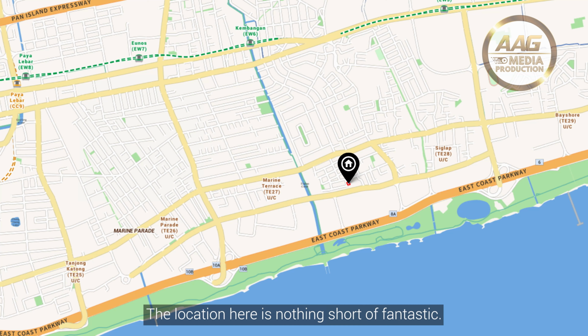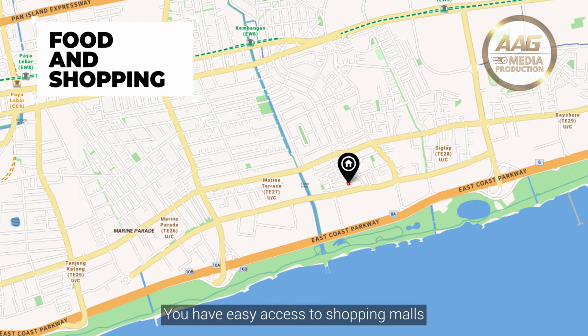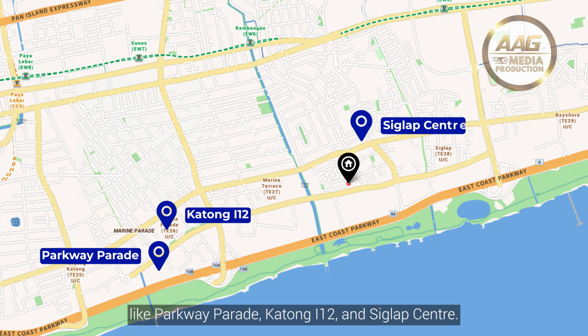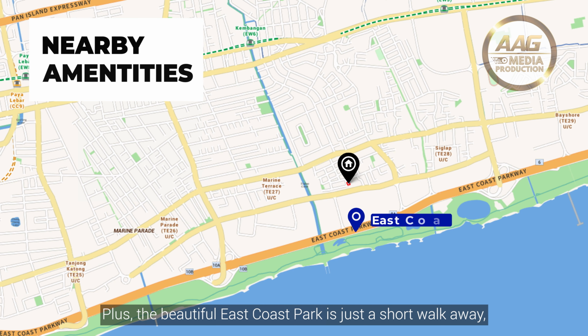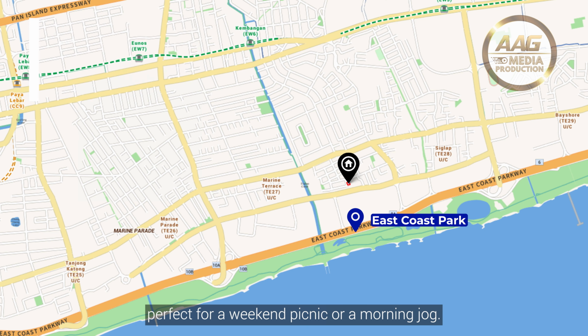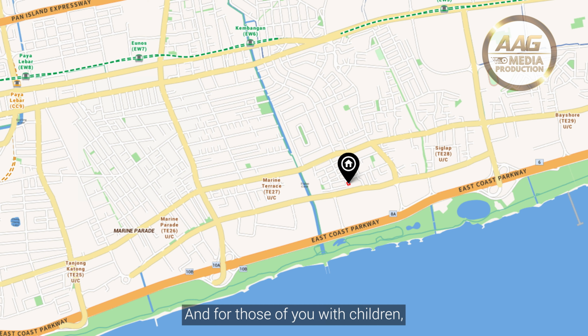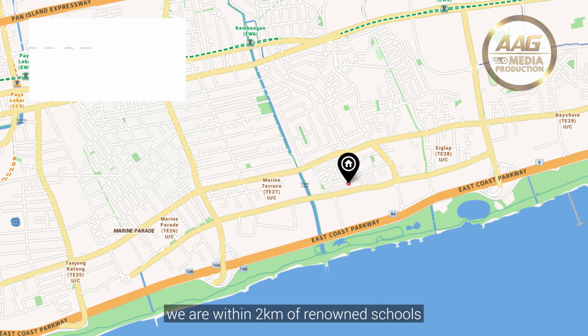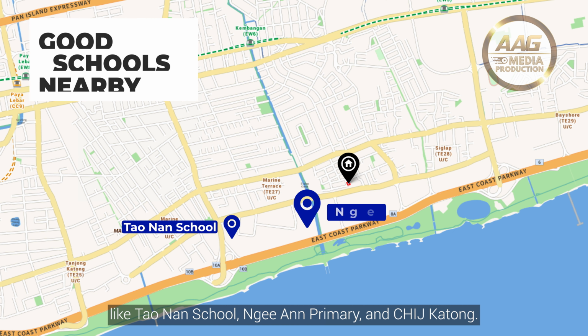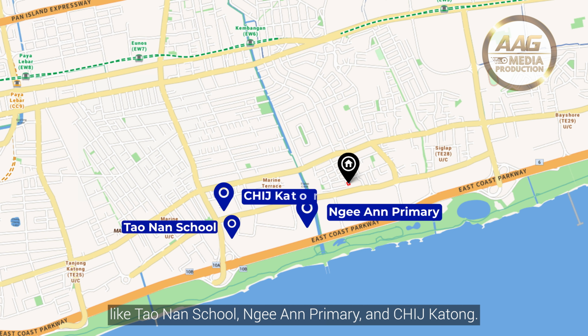The location here is nothing short of fantastic. You have easy access to shopping malls like Parkway Parade, Katong I-12 and C Club Centre. Plus, the beautiful East Coast Park is just a short walk away, perfect for a weekend picnic or a morning jog. And for those of you with children, we are within 2 km of renowned schools like Tao Nan School, Nanyang Primary and CHIJ Katong. It is a location that truly caters to everyone in the family.